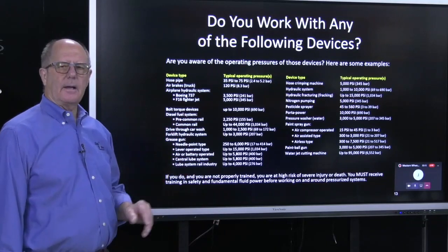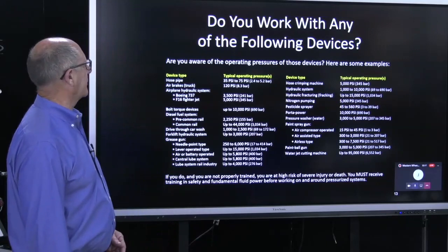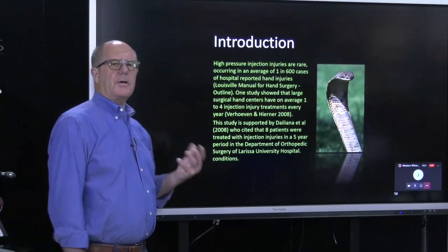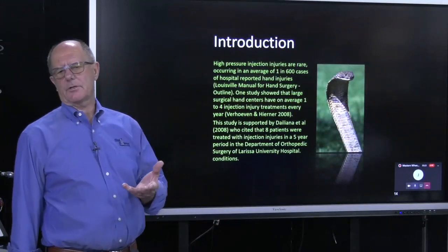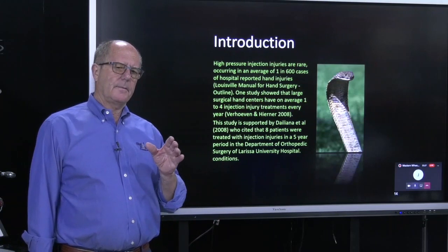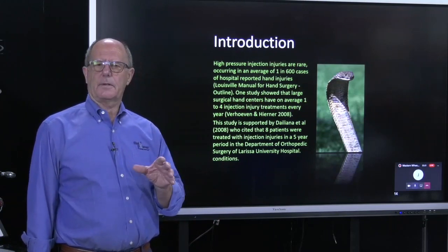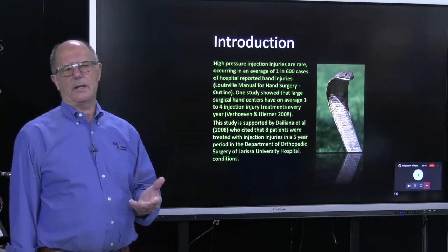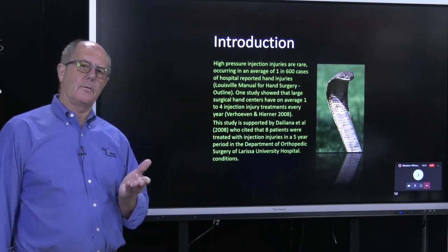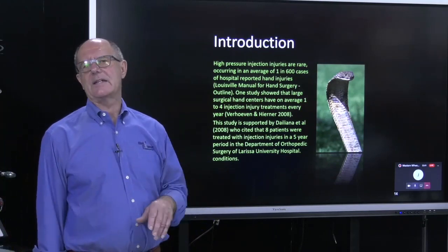So this is a subject that people really need to understand. Pressure is something that people really need to understand. All right. High pressure injection injuries are actually rare. In 1972, a Dr. Shu did a study in which he said 1 in 600 people reporting to the ER was injected with a substance. That's in 1972. I can't find current data on that.